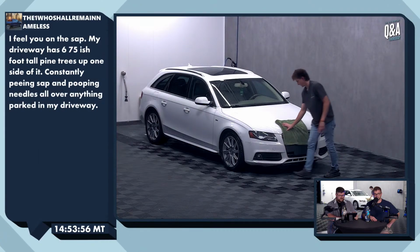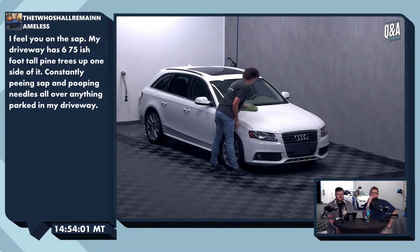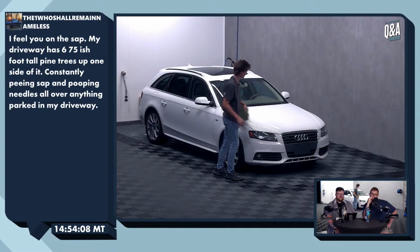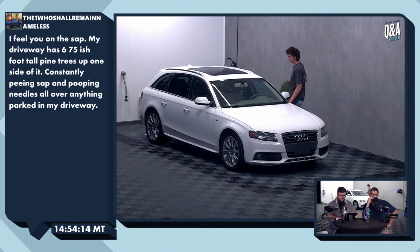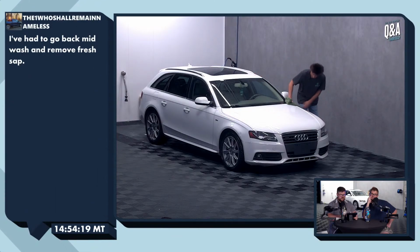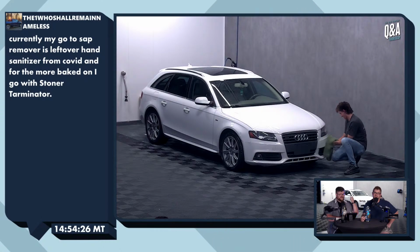All right. Bart says, I feel you on the sap. My driveway has six 75-ish foot tall pine trees up one side of it, constantly peeing sap and pooping needles all over anything parked in the driveway. Yeah, definitely feel that. Bart also says he's had to go back mid-wash and remove fresh sap. That does not sound like a good time. And that's why if you can work indoors, it's pretty nice.